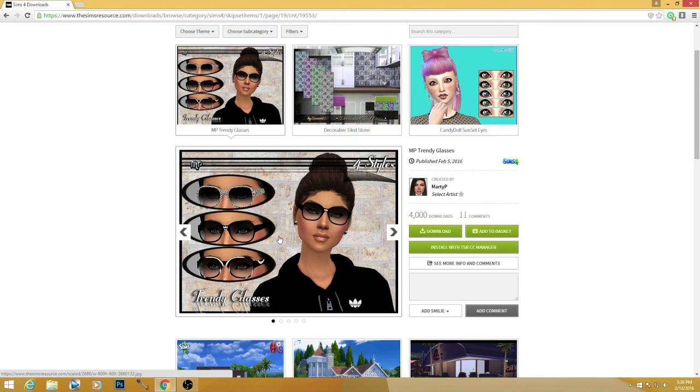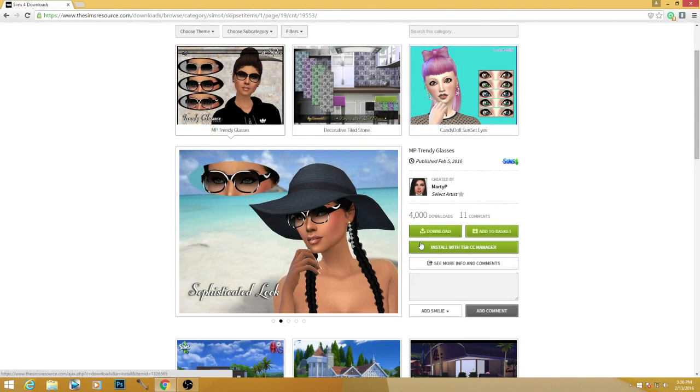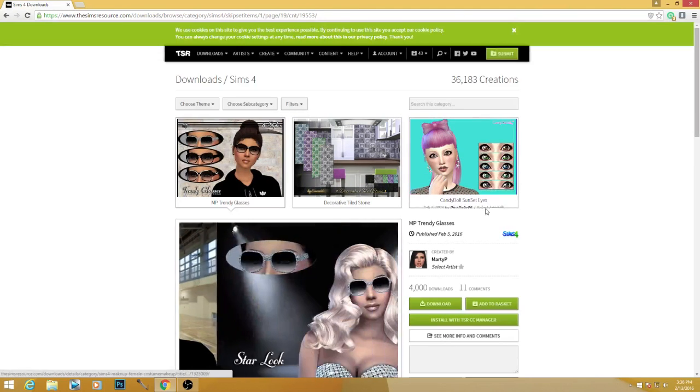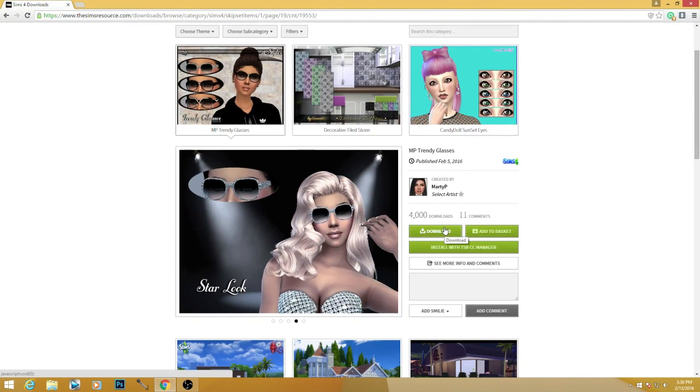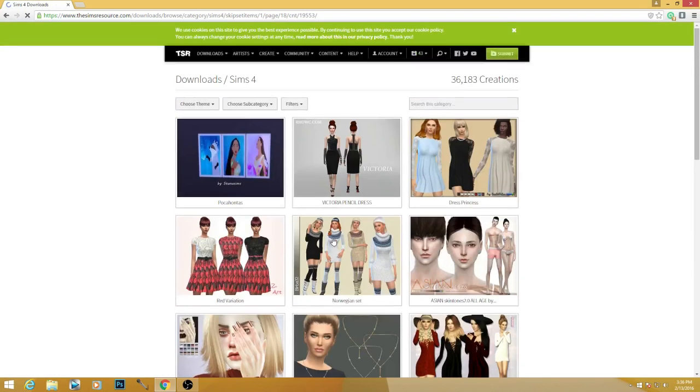I liked these glasses. They're super duper cute. They're called trendy glasses. I'm looking at them. I like them. It's just the little details on them that are making me not so interested. It would have been great to see just a plain black pair like these, and maybe a couple different gradient effects. I love Marty P's glasses. I love Marty P in general. But I'm going to have to skip out on those, unfortunately, because there's no just solids. You know what I mean?